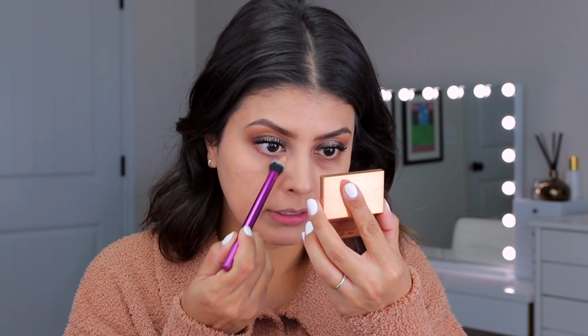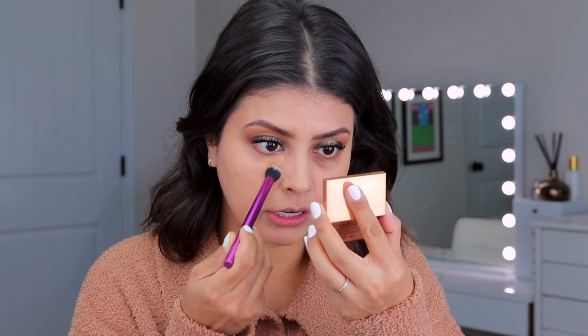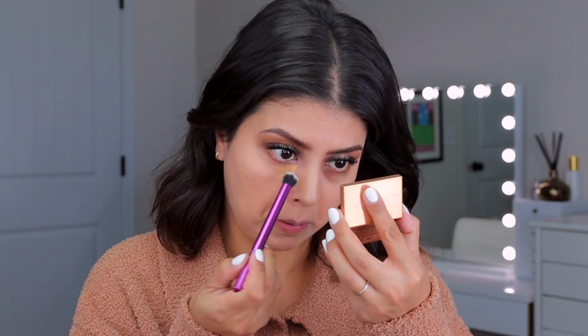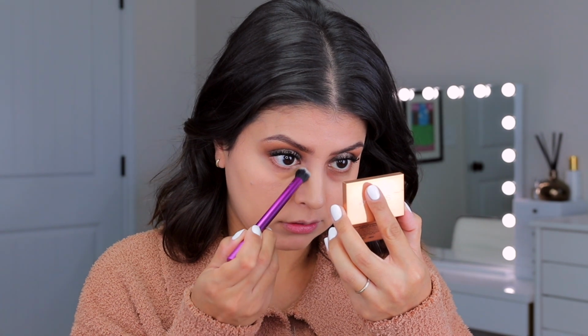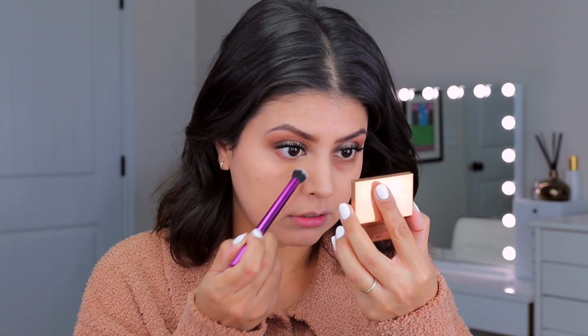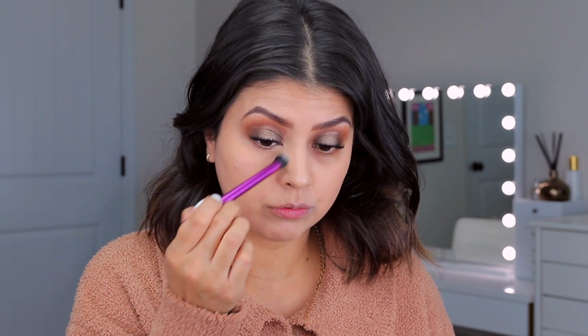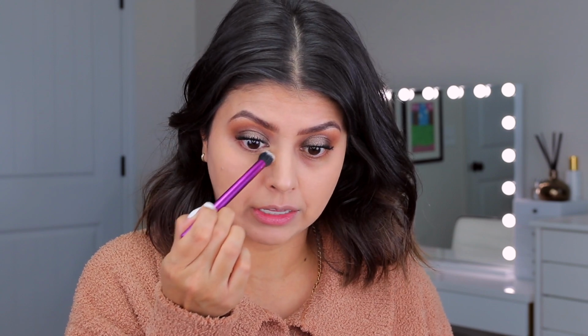Now let's go ahead and blend this out. I'm using my Real Techniques brush. This is, I always forget the name of this. This is the Deluxe Crease brush. All right, there it is. I love the way that this formula looks on the skin. Holy cow, does it look good?